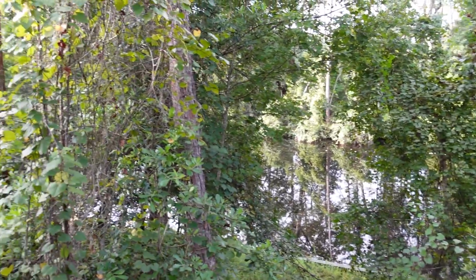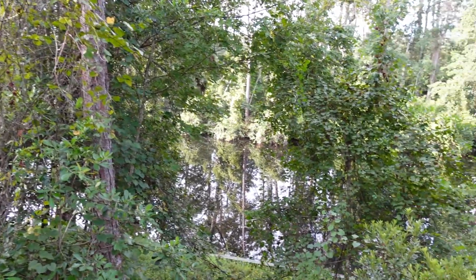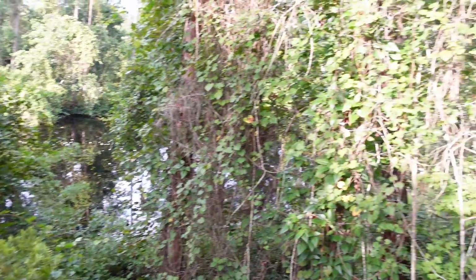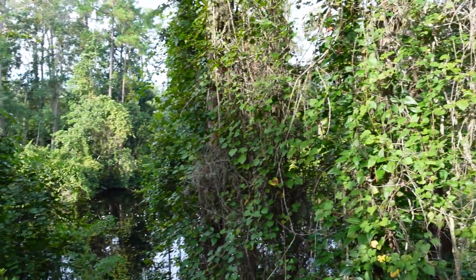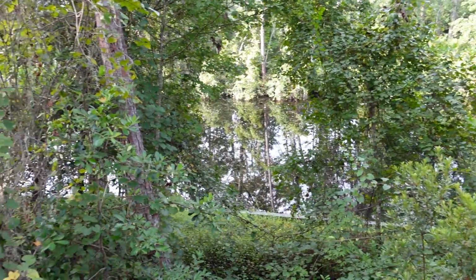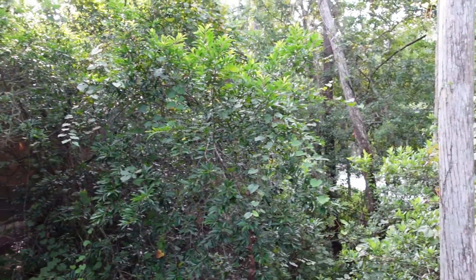There's a golf course right on the other side of these trees, and there's a guy mowing the golf course over there right now. Yeah, this is nice. So this is where we're staying right here. And this is the ambiance first thing in the morning. Come out here, glassy river, and then just listen to nature sounds and somebody mowing the lawn.